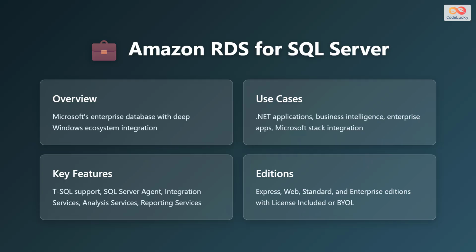Amazon RDS for SQL Server is available in 4 editions: Express for small applications, Web for internet-facing workloads, Standard for departmental applications, and Enterprise for mission-critical workloads. You can choose license-included pricing or bring your own license to reduce costs.